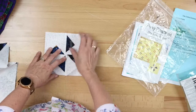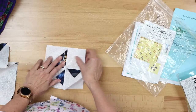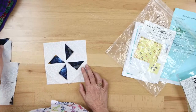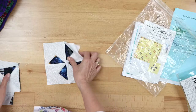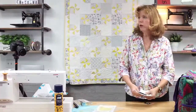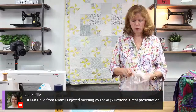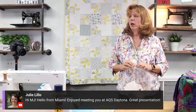Again, if you don't quilt these seam allowances down, this little guy may somehow decide he wants to go that way. So you've got to make sure you quilt those down. Not a big deal. Again, it's a very simple process. It just takes a little time and patience to get all the pieces and parts put together. So any questions about that? I'd love to hear those questions before we move on to my last demo.